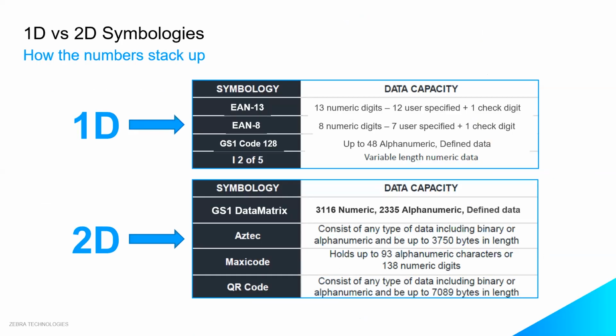The next slide is going to share a little bit of information on specifics on the difference between the 1D and the 2D barcodes. What we see are symbology types, and we see EAN 13, EAN 8. Those are international numeric standards for 1D. They have a limited numeric capacity that you can see, 13 digits, 8 digits. Other 1D symbologies can go further, but still fairly limited in their data capacity. When we look at 2D symbologies, GS1 data matrix, Aztec, MaxiCode, QR codes, we're looking at bytes compared to digits, and we're looking at a magnitude, as mentioned earlier, that is 100 times greater in its capacity.